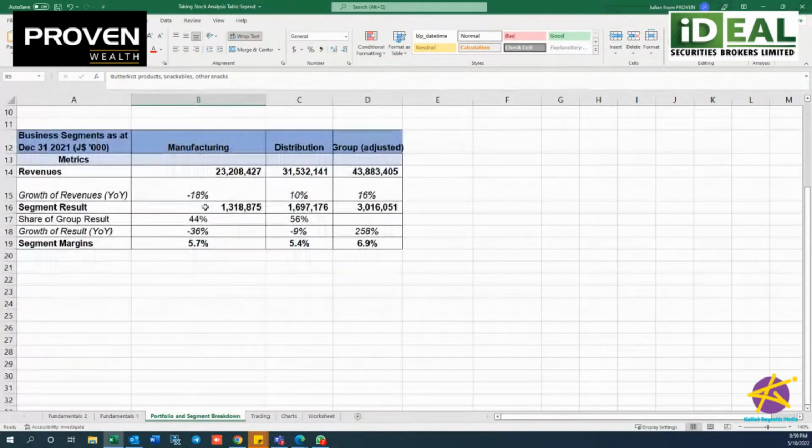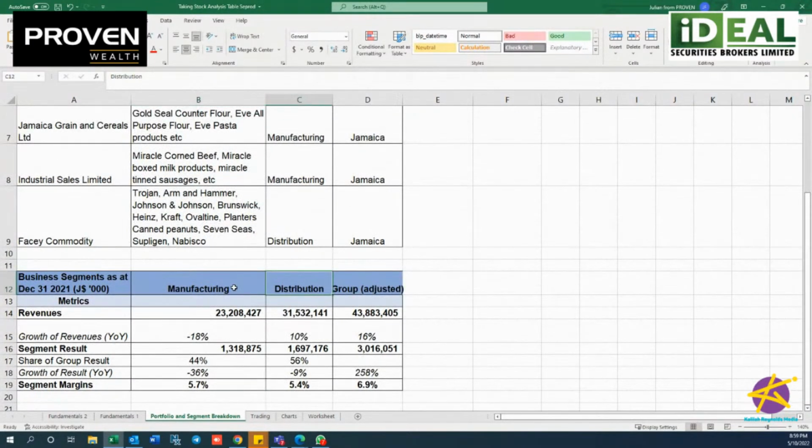So now we want to look at their segments in terms of manufacturing and distribution. Essentially, there is a reasonable balance between them. Distribution contributes more revenues to the group, followed by manufacturing. But in terms of year-over-year performance, distribution saw more growth than manufacturing. Manufacturing was down 18% year-over-year in terms of revenues, while distribution was up year-over-year. Overall, the group did 16% growth in terms of revenues.